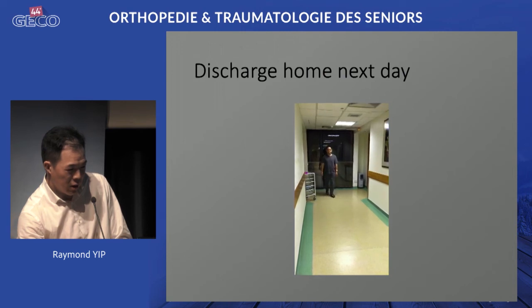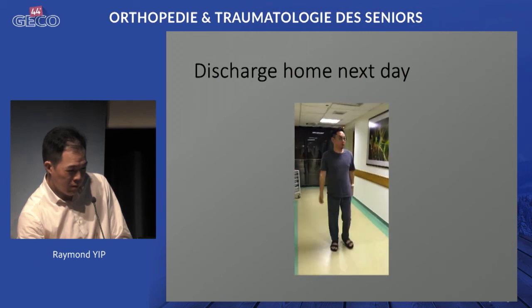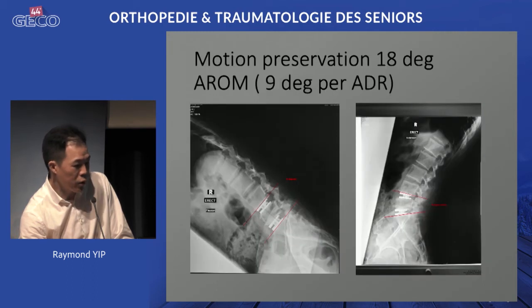So it doesn't appear to be any discomfort. And we see restoration of lumbar lordosis, which is important. So compared to preoperatively, he's gained 24 degrees of lumbar lordosis. Some of this may be due to pain, but the posture has changed significantly also. And there's good motion preservation on his flexion extension. So we're seeing about between 8 and 10 degrees per implant with these patients.